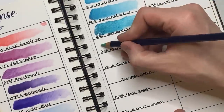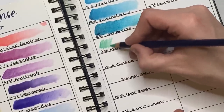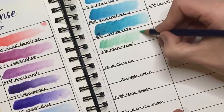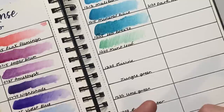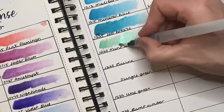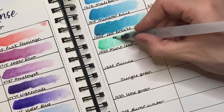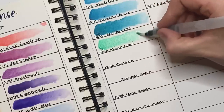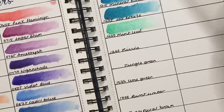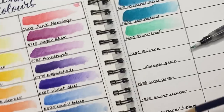Mint leaf. Don't let me down, mint leaf. Yes, yes, yes. That is absolutely perfect. I fully love it. That is a pure mint green. It is absolutely gorgeous. Olivine, I don't know. Sorry, Derwent. But here we go.